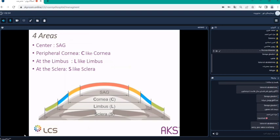So in order to do that, we have four different parts of the scleral lens. So you have four different parameters. The first main one is the sag, the sagittal depth, which is the total sagittal depth of the lens. As I told you, we have 21 sags, from 3,900 microns up to 5,600 microns. And then we have three other parameters: the C for cornea, the L for limbus, and the S for sclera. So it's LCS, the same name as the lab. The main ones that you're going to adjust most of the time when you need to are the L for limbus and the S for sclera.